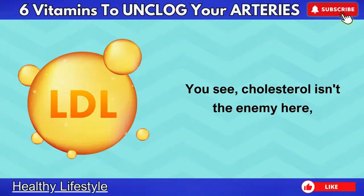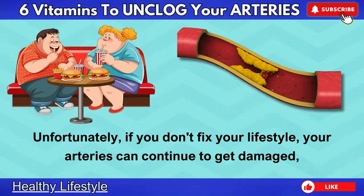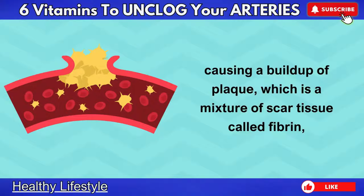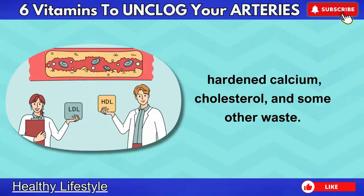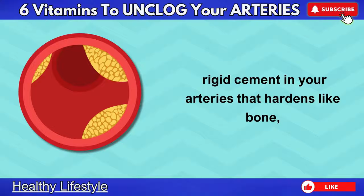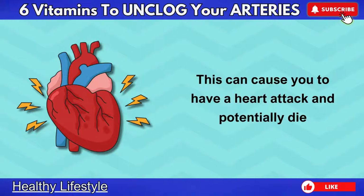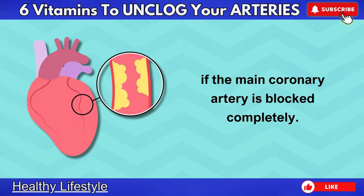You see, cholesterol isn't the enemy here, it's actually trying to heal and repair the damaged tissues in your arteries. Unfortunately, if you don't fix your lifestyle, your arteries can continue to get damaged, causing a buildup of plaque, which is a mixture of scar tissue called fibrin, hardened calcium, cholesterol, and some other waste. These materials gel together to form a type of thick, rigid cement in your arteries that hardens like bone, clogging up your arteries and blocking the normal flow of blood. This can cause you to have a heart attack and potentially die if the main coronary artery is blocked completely.